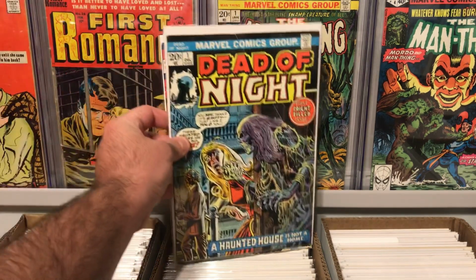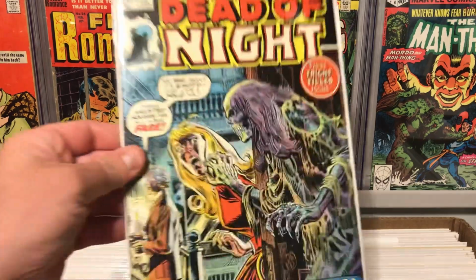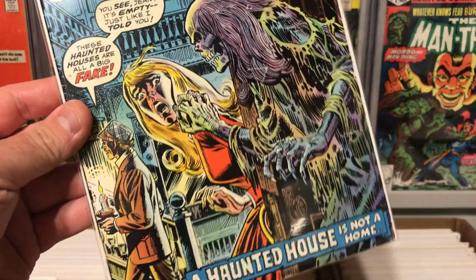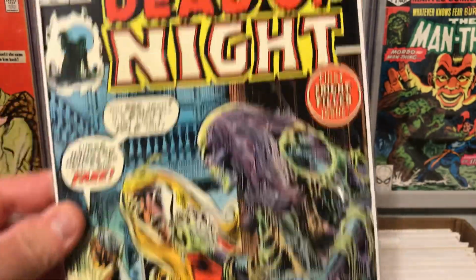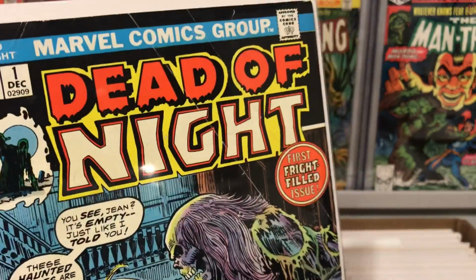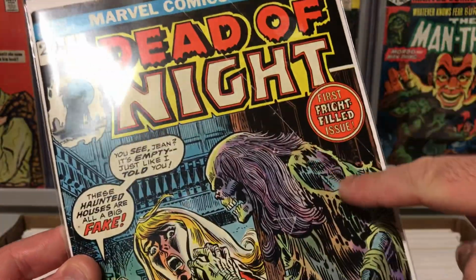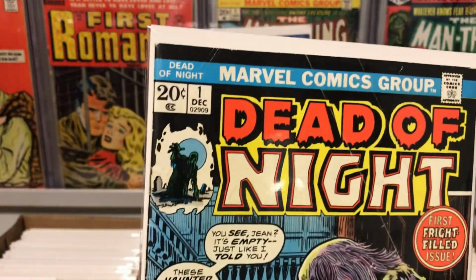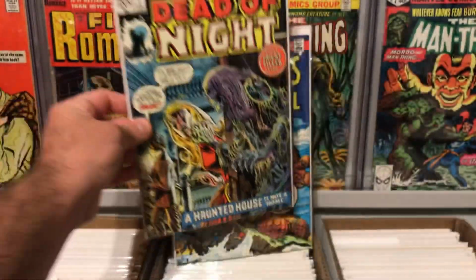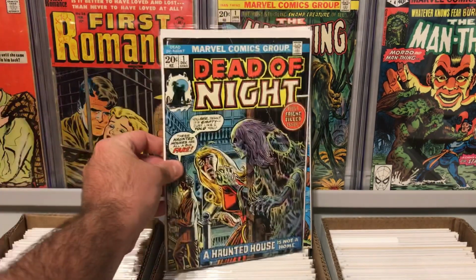And then also Dead of Night, number 1. Really cool cover. Love that imagery going on here. Very pre-code horror-esque. Really love it. It does have a big color-breaking crease that goes right down here, as you probably see. But that's pretty much it. Overall, nice-looking book besides those color breaks. But I got both of those books for $5, so $2.50 each.